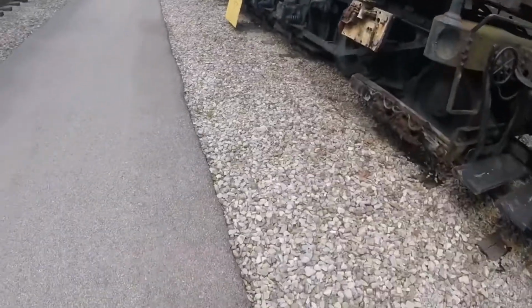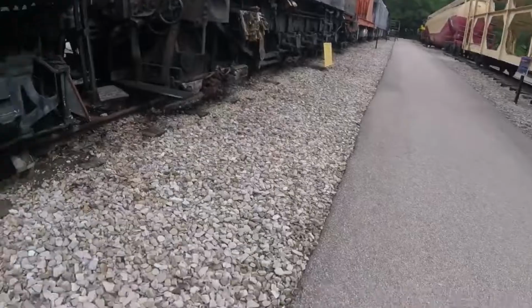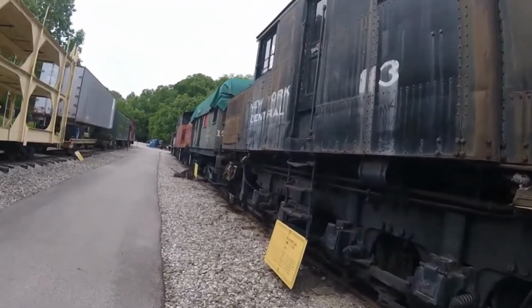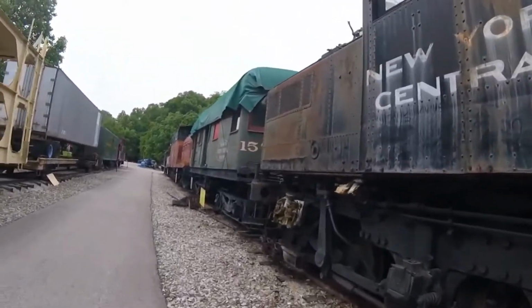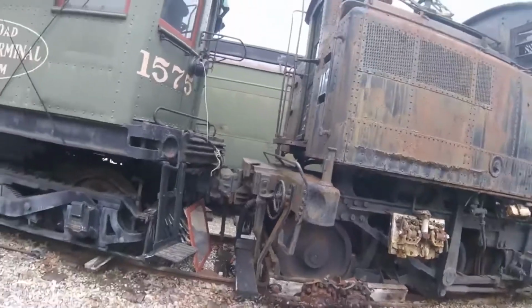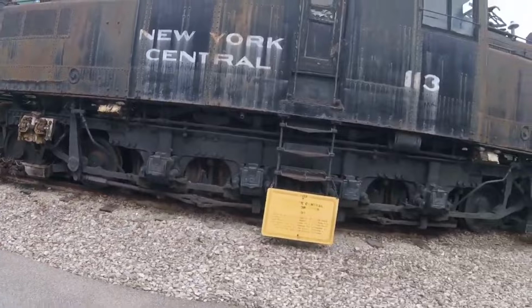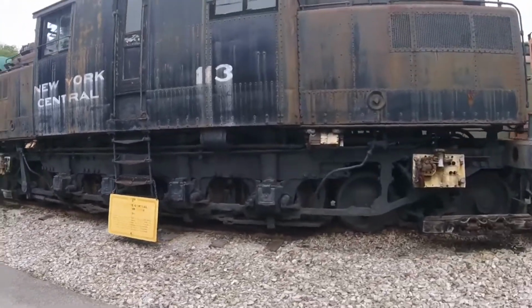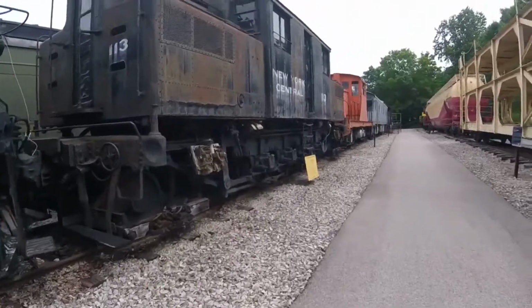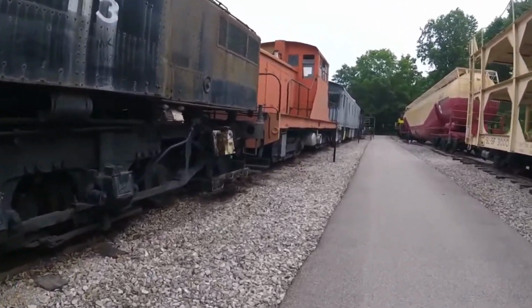Then in 1963, it was retired and was acquired by the National Museum of Transportation in St. Louis, Missouri, where it is seen today. Also, New York Central 113 is one of 2 S2 type electric locomotives surviving today, and New York Central 115 lettered and numbered as Penn Central 4715 is the other one and is on display at the Illinois Railway Museum in Union, Illinois, and New York Central 113 is here on display at the National Museum of Transportation in St. Louis, Missouri, where it can be seen today.